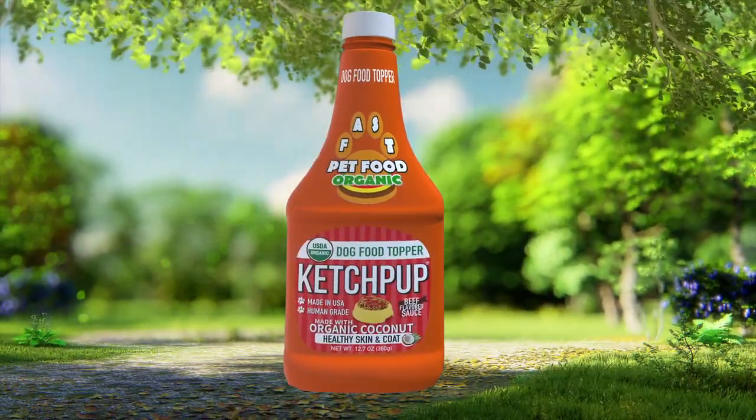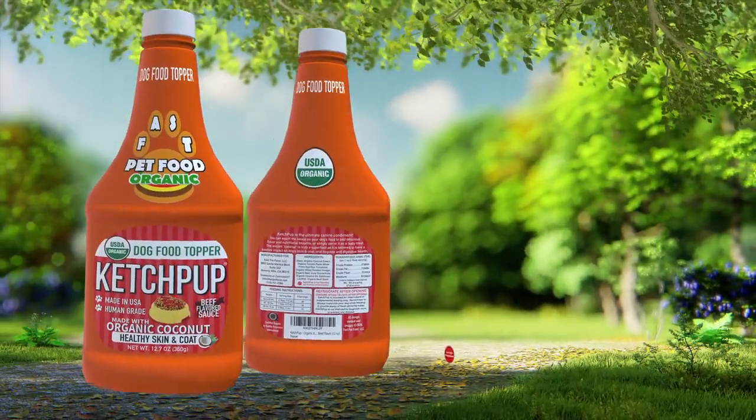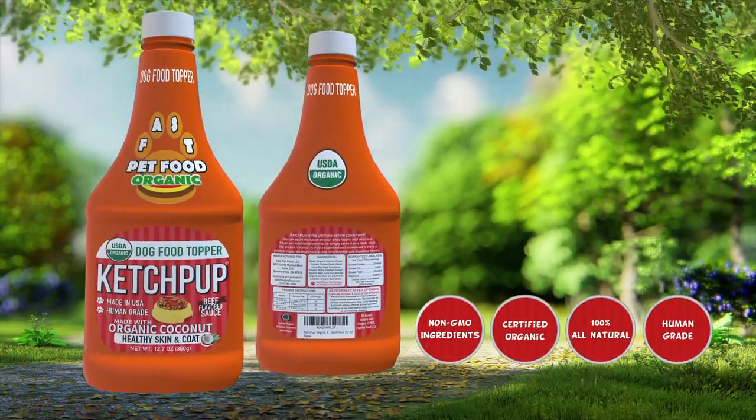Introducing KETCH Pup. That's right, you heard me, KETCH Pup, the ultimate canine condiment. And best of all, it's organic.